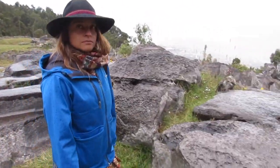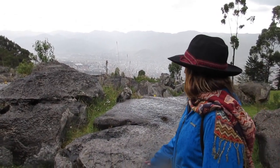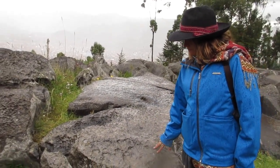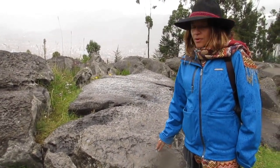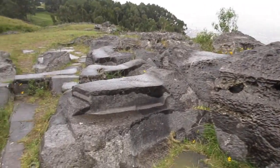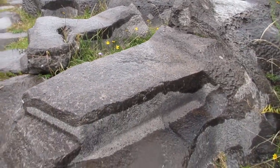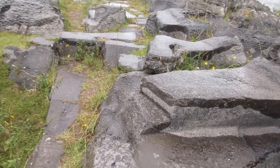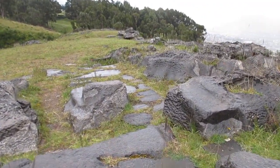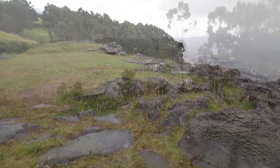You have anything to say, Indiana Carolina, about this site? It's pretty interesting because this rock is very rough, but then you have that rock down there perfectly smooth and polished. Yeah. So I wonder what kind of technique, and if it was Inca or pre-Inca. I'm sure it was pre-Inca. But how were they working the stone? Nobody knows.